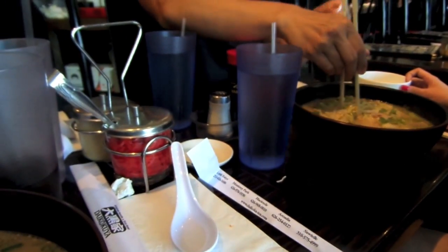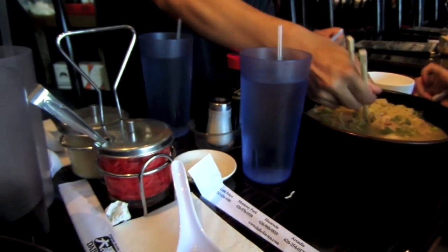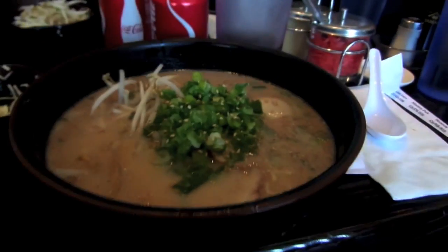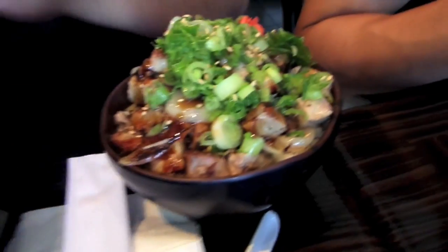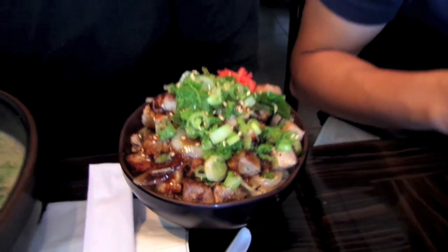Did you get the combo, or you just got the ramen? I think we got the combo. What did you combo it with? Shredded pork. Ooh! So I get to see the infamous shredded pork bowl. Pork bowl thing with rice underneath it.